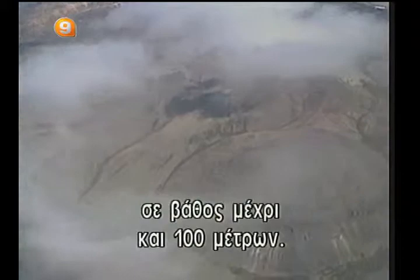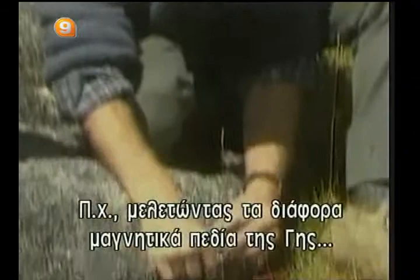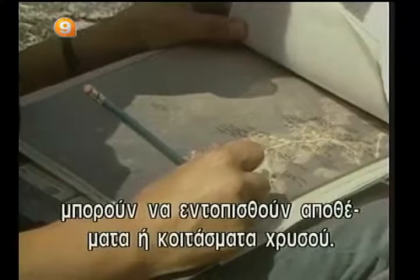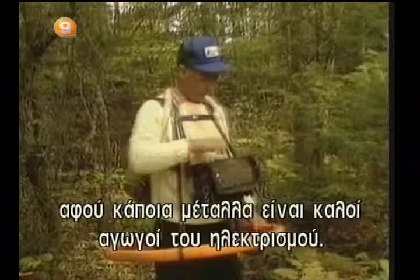For example, studying variations in the Earth's magnetic fields, measured by magnetometer, can help locate iron deposits or faults where gold might be found. The electric or electromagnetic conductivity of rocks, assessed by inducing a current by remote control, is another useful gauge, since some minerals are good conductors of electricity.